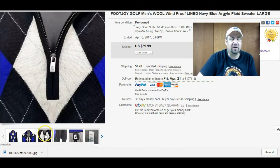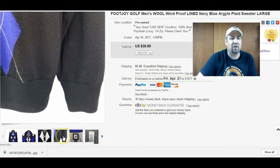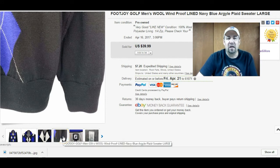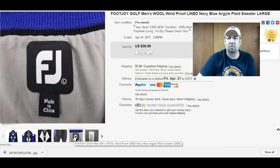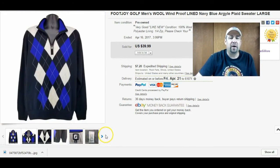It's got this really nice argyle pattern to it, so I made sure I took some really good photos of it, even the zipper's all detailed, cuffs are all super tight. I like to show that a lot of times with sweaters and stuff like that, that it has really tight cuffs. It hasn't been pushed up on the sleeves or all stretched and worn out. But definitely super happy with this.